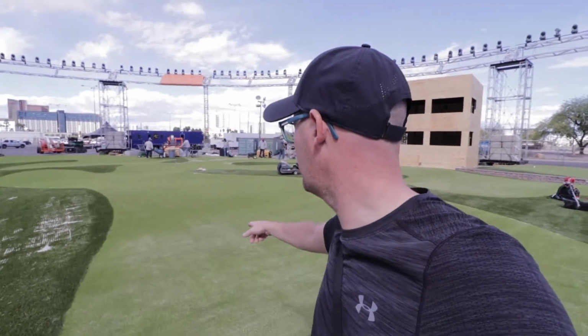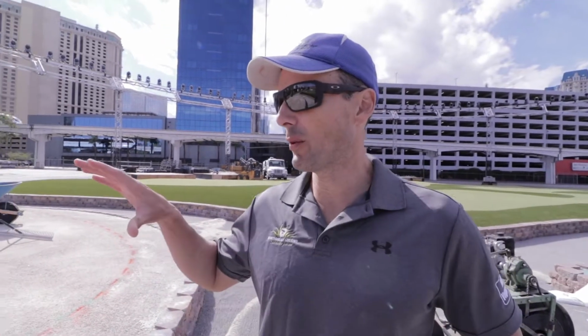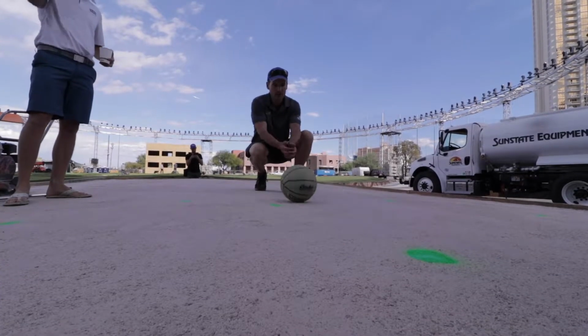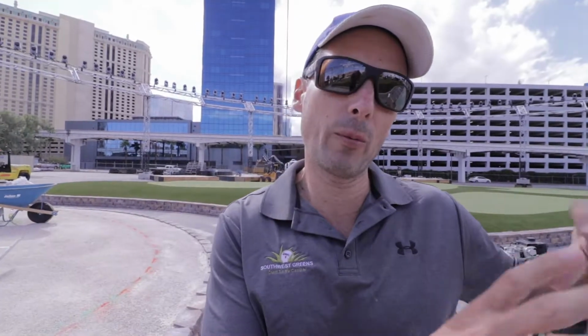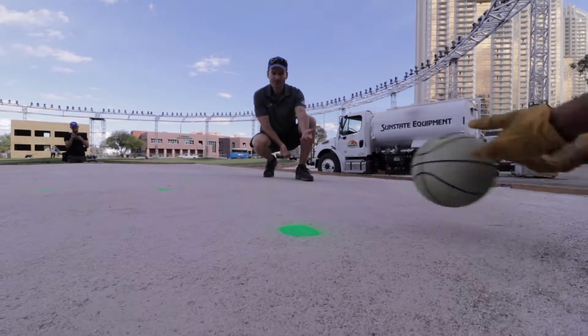So this one looks more undulated than the back 9. How are you getting these undulations to be realistic and true? What's the scale? What's going on with that? So the idea here is that we want to enhance and bring to life the breaks and the undulations that the architect has in his plans. The first process is rough grading, where we get the mounds in place, and then we get into our final grading stage, which is basically where we are with Bart on the base.